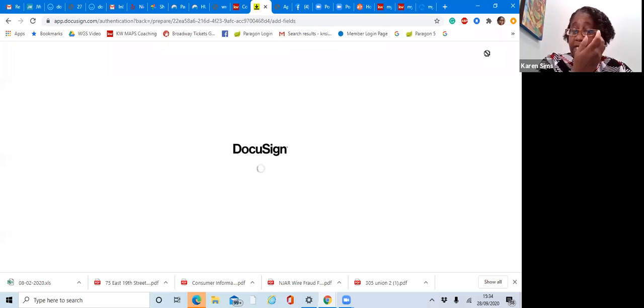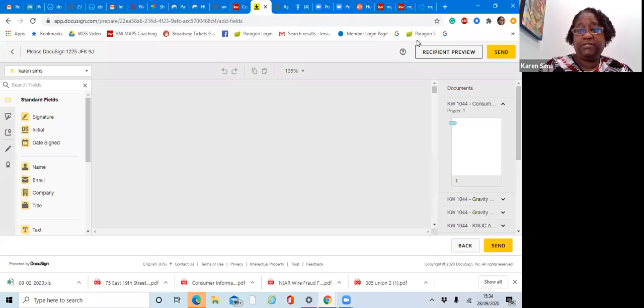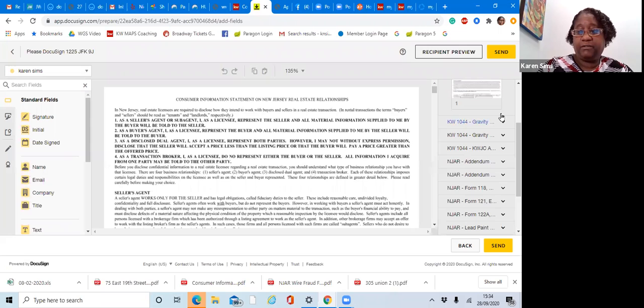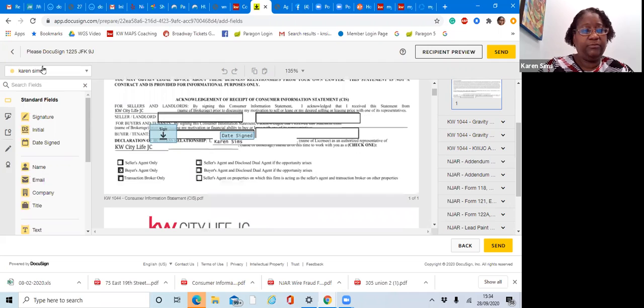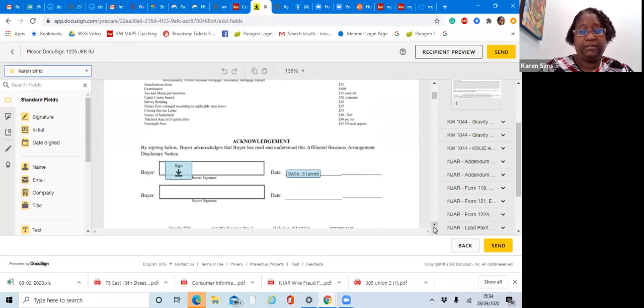You hit the next button, it's going to bring in the documents like this. And you will see, let me move you out the way. Down the bottom, it has the blue. Blue is Grace, yellow is me. It has where she needs to sign. And it'll pre-tag mostly all the pages you need for the buyer. In this case, purchaser and buyer, one and the same.